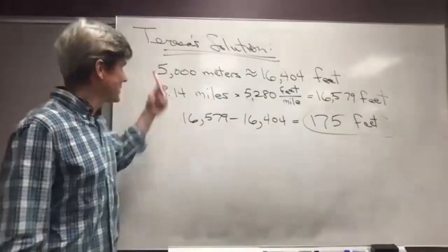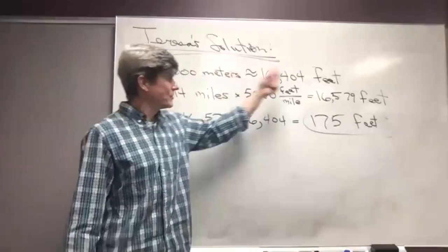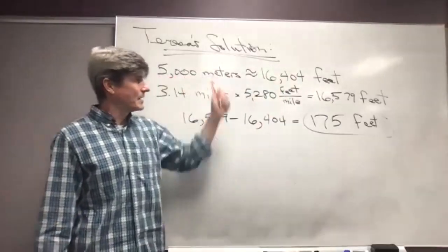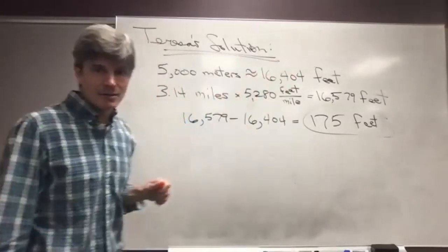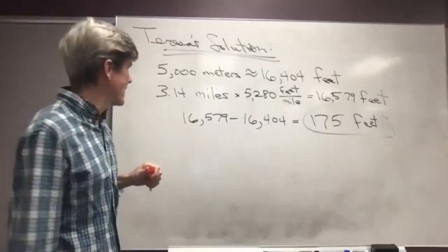And here we have Teresa's solution. So Teresa has converted directly between meters and feet. She knows that 5K, 5 kilometers, means 5,000 meters. And she knows that that's about 16,404 feet. And that's going to turn out to be a better approximation for how many feet are in a 5K.